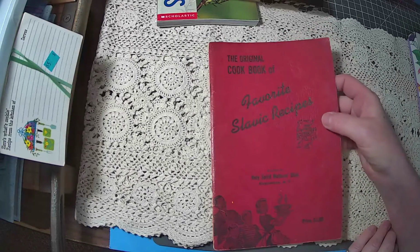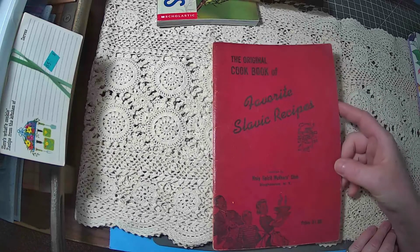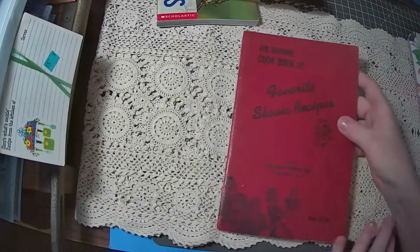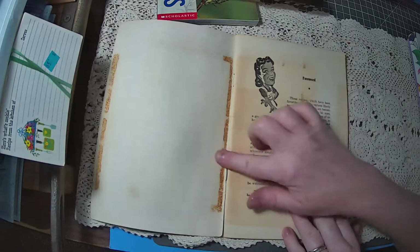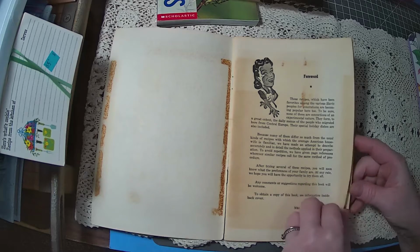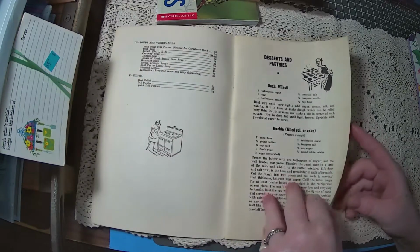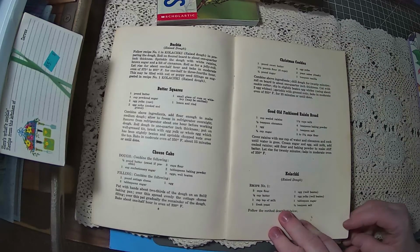So here's Solvik recipes. Did I say that correctly? Compiled by the Holy Spirit Mothers Club in New York. And I just fell in love with just the red cookbook of it, the red cover and just the feel of it. There's something from the chairman. And then this is all sorts of things. Good old-fashioned raisin bread. I'll have to see if that's the same way I make mine.